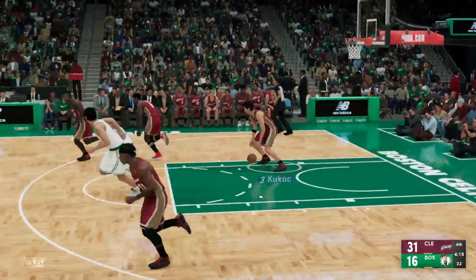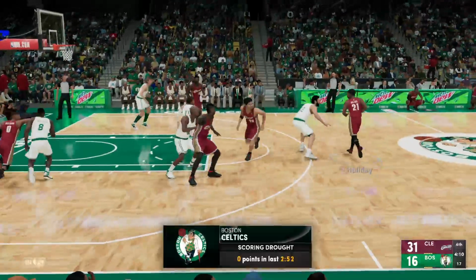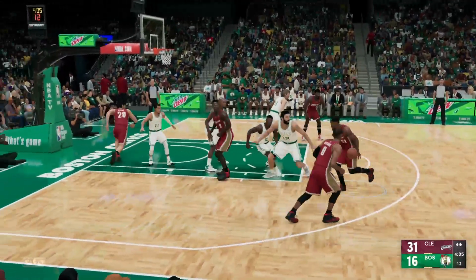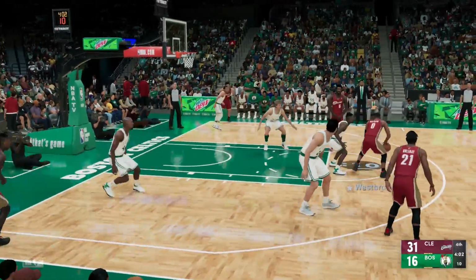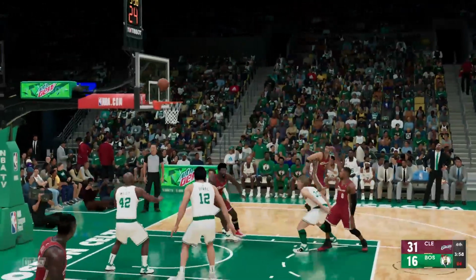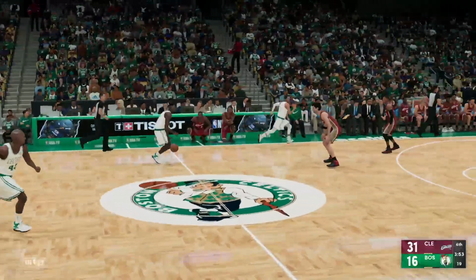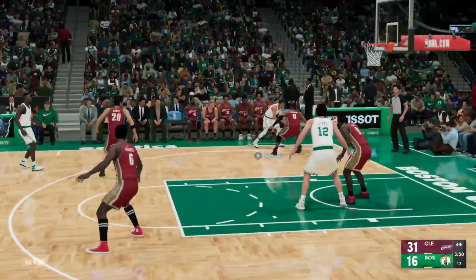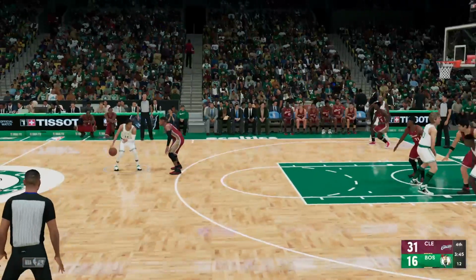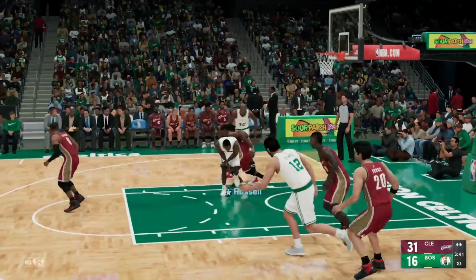Some solid defense from Russell. Outside Holiday. Fourth quarter of basketball. We're about a minute into it. Pass to Westbrook. Russell, a screen on Anderson. Here's Westbrook. That one a little long. Young against Westbrook. Back to Anderson. Poke loose.